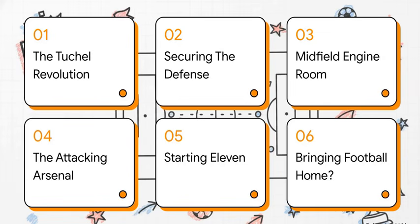Here is our roadmap. Section 1, the Tuchel Revolution. Section 2, securing the defense. Section 3, the midfield engine room. Section 4, the attacking arsenal. Section 5, England's starting 11. And Section 6, bringing football home.